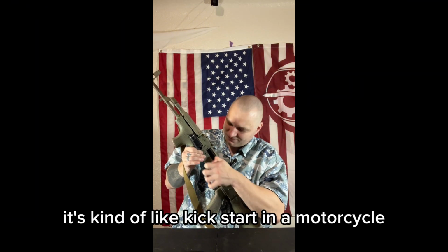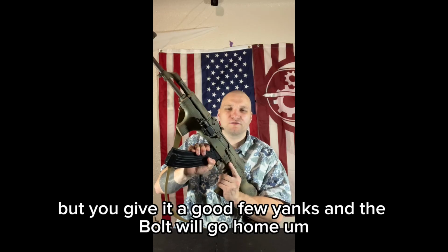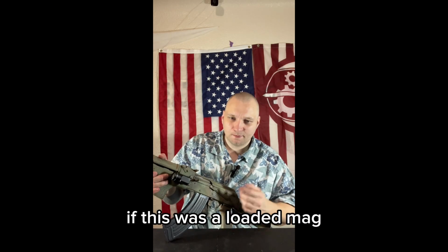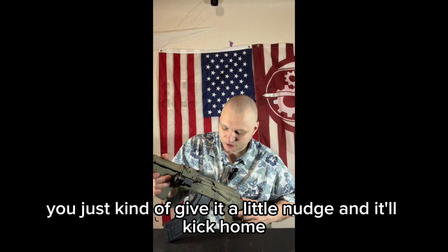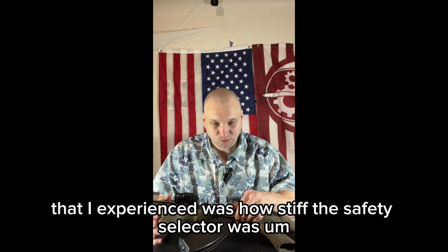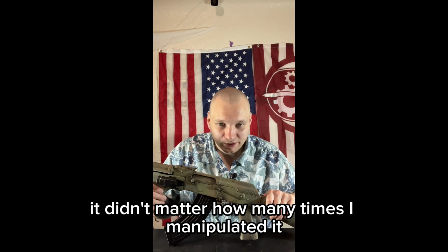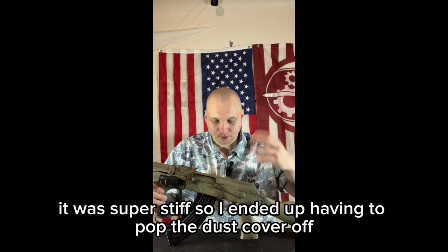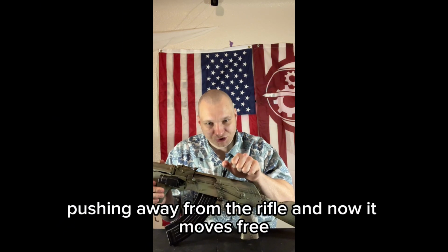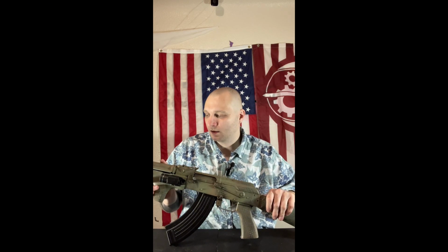It's kind of like kick starting a motorcycle, but you give it a good few yanks and the bolt will go home. If this was a loaded mag, you just kind of give it a little nudge and it'll kick home. Another issue that was prominent that I experienced was how stiff the safety selector was. It didn't matter how many times I manipulated it. It was super stiff, so I ended up having to pop the dust cover off. You put it kind of at a 90-degree angle, and then you just bend on it just a little bit, pushing away from the rifle, and now it moves free.